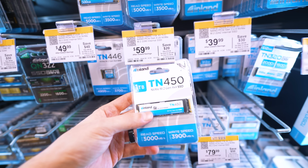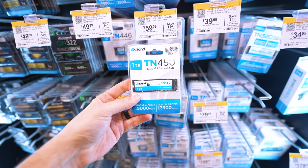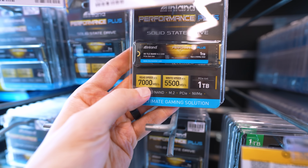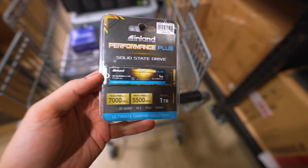PCI Gen 4 speeds, not bad for $60. These ones over here are just $5 more, but you get way faster speeds. 7,000 instead of 5 and 5,500 write.